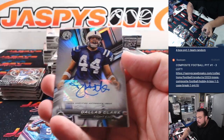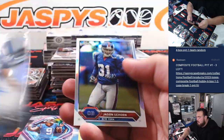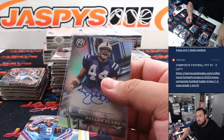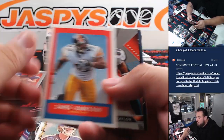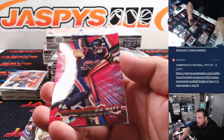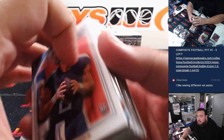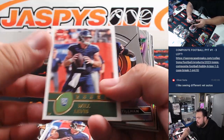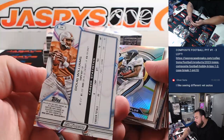Bryce Young, and then we got a Dallas Clark for the Colts. Matt Smith with that one. Jason Sehorn. Alright, Will Levis. Got a J.J. Watt to 199. Yeah, this is why I think it should be popular, because you're going to be seeing a lot of different veterans that you haven't seen sign in a while, or, you know, ever, if anything.